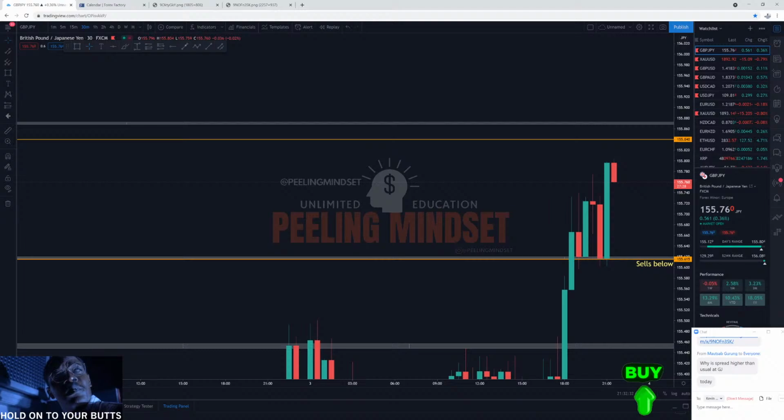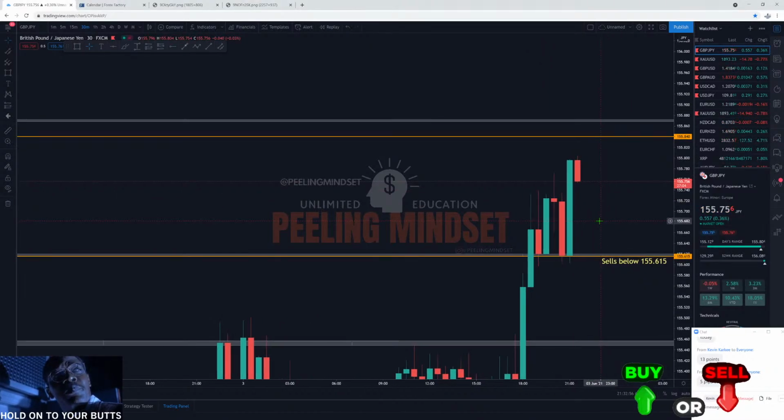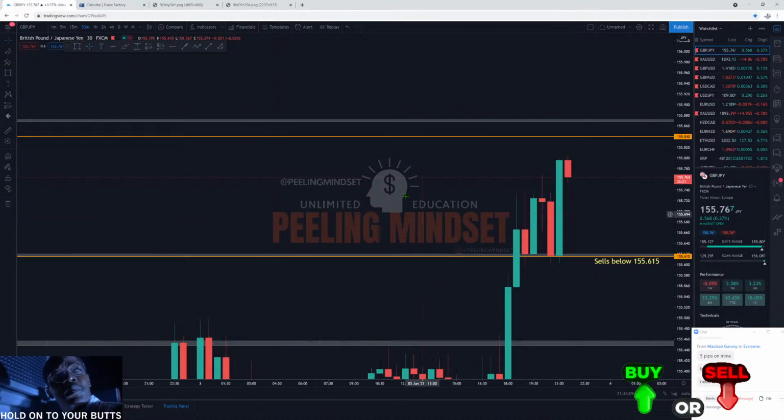Motto says the spread's a little bit higher than usual in GJ. In my terminal, it's actually 1 pip. But my terminal is acting funny, man. Yeah, it's 13 points too. 5 pips. Ooh, something's wrong with the terminal there. 5 pips is actually a lot. Bugs. Oh yeah, it could be bugs.